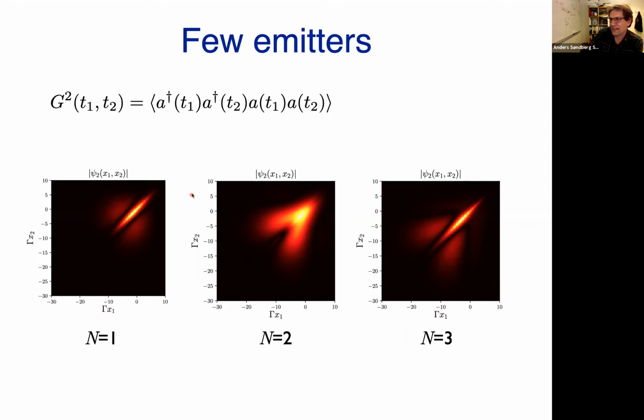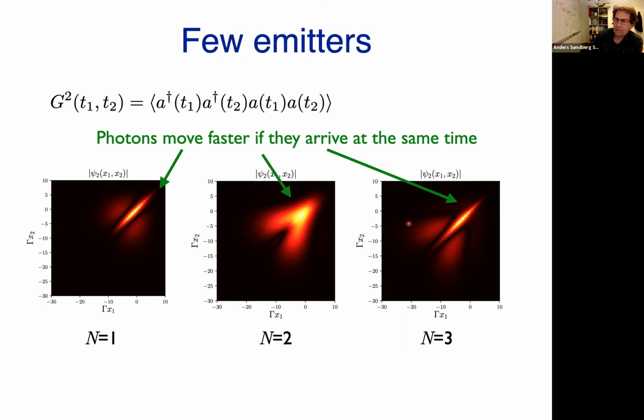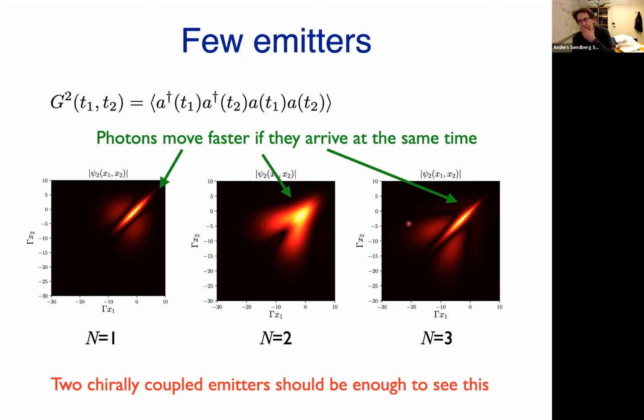It becomes much more pronounced if I have 2 atoms. Now you can really see that the photons move together, and move faster if they come together. This is a signature of the bound state moving faster, just past 2 emitters, and even more pronounced if it's three. So you can begin to see these effects even for a reasonably small number of atoms. Even just having two chiral coupled atoms, you should be able to have reasonably convincing signatures that show the different physics of the bound state.